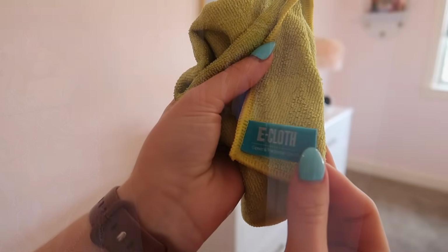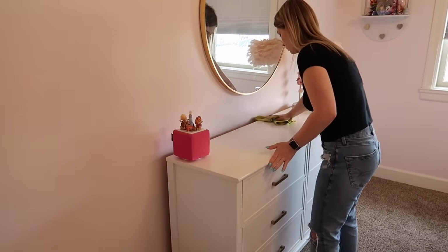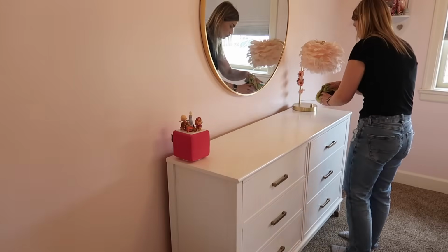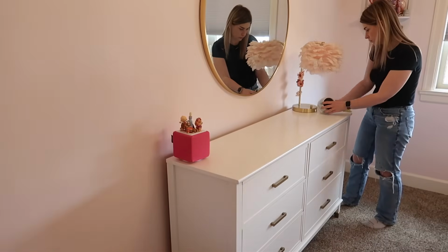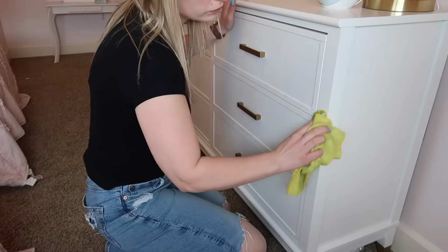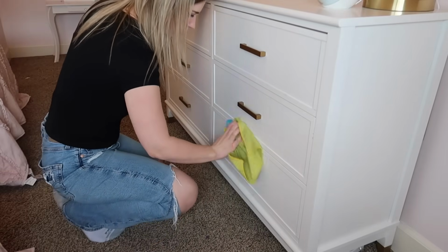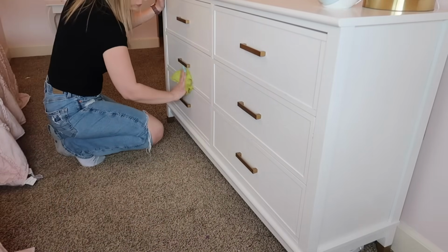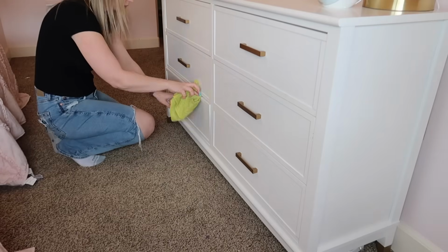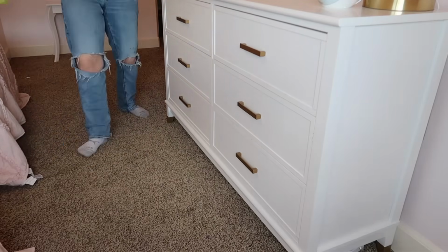To wipe down and dust all of their furniture, I am going to be using an e-cloth. These are really nice because you just have to wet them and you don't have to use a cleaner to get all of the dust and clean the furniture. I don't use this very often. I have had it for years. I do tend to go with my Pledge and my microfiber cloth, but this is nice to change things up and it really does work well. So I decided to use it this day as something different.